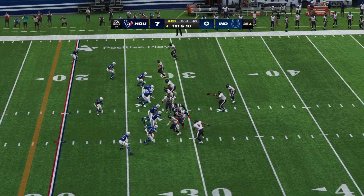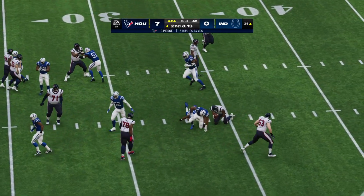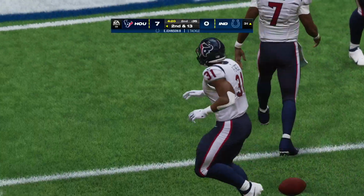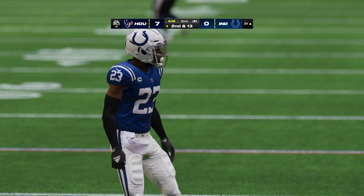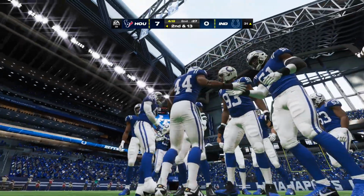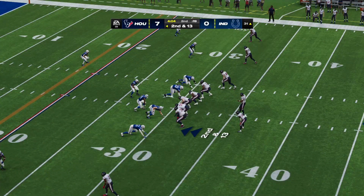Drive keeps moving. Back to the ground with Pierce. And he is going to lose yardage here. Nice play by Eric Johnson. Hits the backfield, brings him down for a loss on the play. Sometimes I think these defensive tackles get a little bit of a bum rap. We just see them as big guys that eat up blockers for others to make tackles. Oftentimes they're quicker than they get credit for. And this time he uses quickness to make a play.